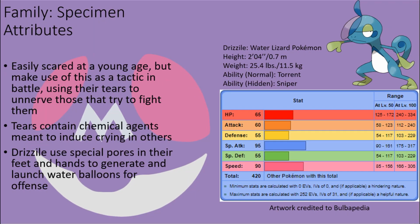These aquatic creatures have the ability to use special pores in the palms of their feet and hands to secrete moisture that they can then shape in order to form a water balloon, which they then launch at opponents as a direct form of attack from hiding, crashing and chipping away at them with their strikes while doing their best to remain hidden from view.